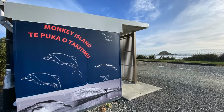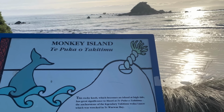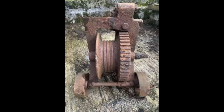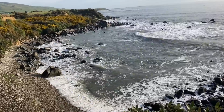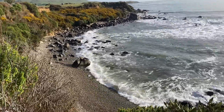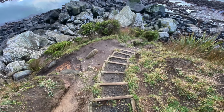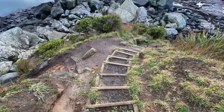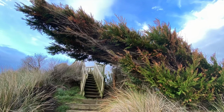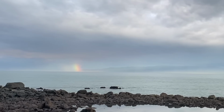Monkey Island Beach is named after the small island the Māori have used for whale spotting in the past. Here was situated a monkey winch, which was used to move supplies to the mainland. Climbing to the top of it, I have an alternative view as to how it was named. As clambering over the rocks to get to it at low tide, you need to be a bit of a monkey to gain access. Perhaps it's my old age showing.